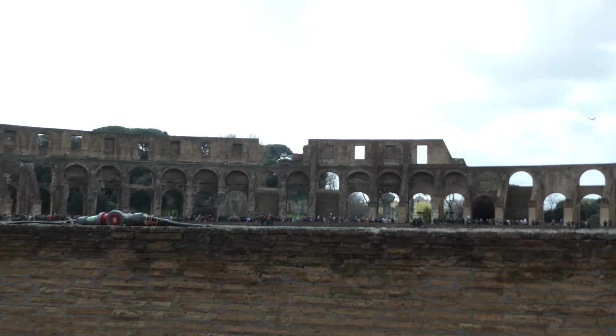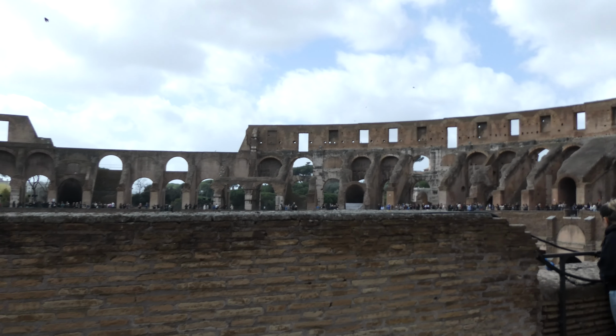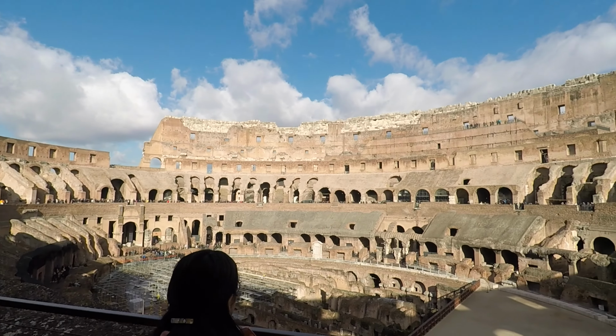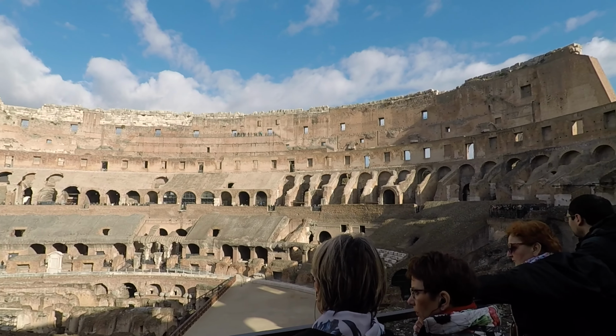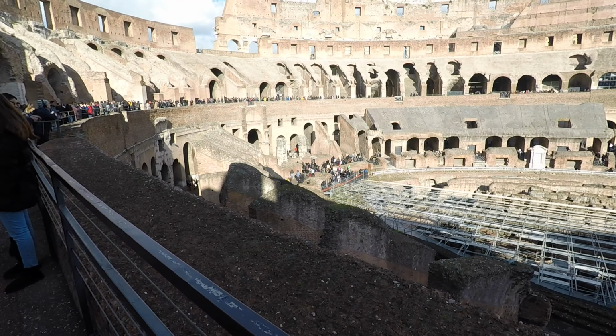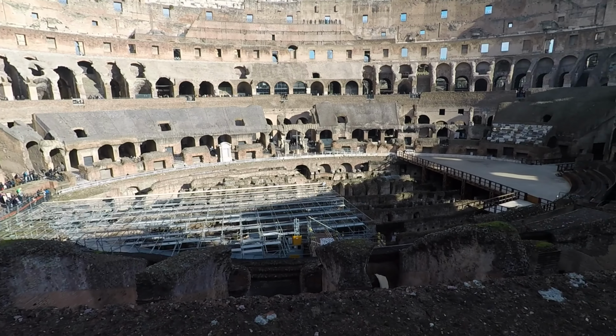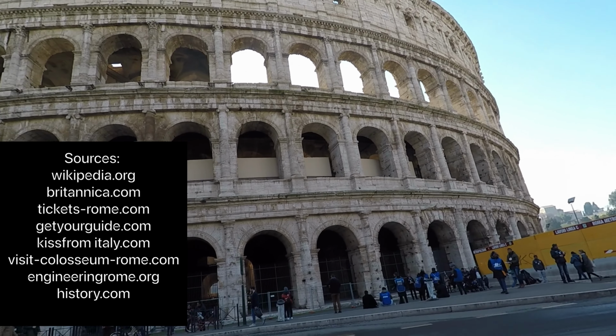Lastly, this must-see ancient Roman structure is also the father of the modern stadium. Its elliptical shape and its means of controlling the entry and exit of the patrons based on their seat location can also be found in the most contemporary stadiums.